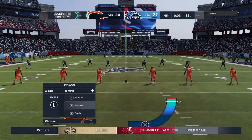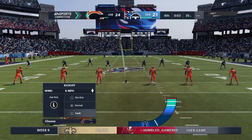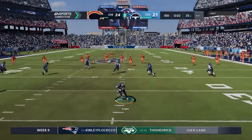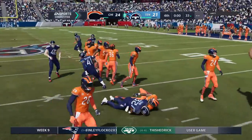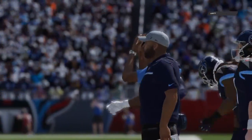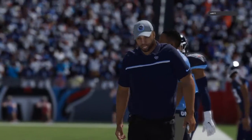Cairo Santos set to kick off. Now after the touchdown, here's Santos to kick this one away. An incredibly short kick fielded way up there. Today's final score, Bears 24. Going into the final play of this game, they knew that they needed some type of a miracle there at the very end, but they couldn't get it done.